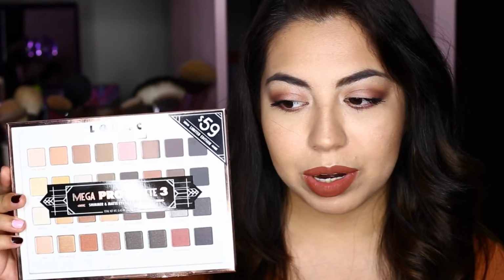I don't like the price tag. It was $59. I don't think I've ever bought a more expensive single palette. I usually get Too Faced. Their holiday sets are around 40 to 50, but they usually have a deluxe Better Than Sex, Shadow Insurance, or something with it that breaks up that price.